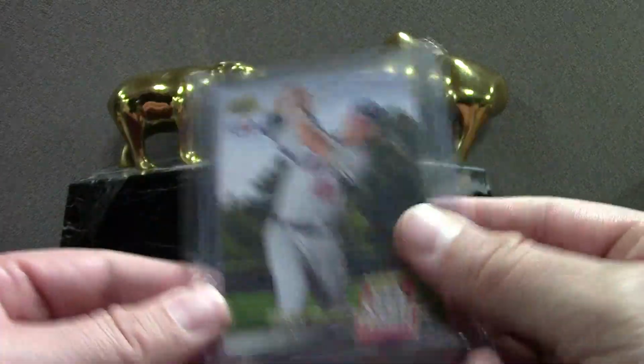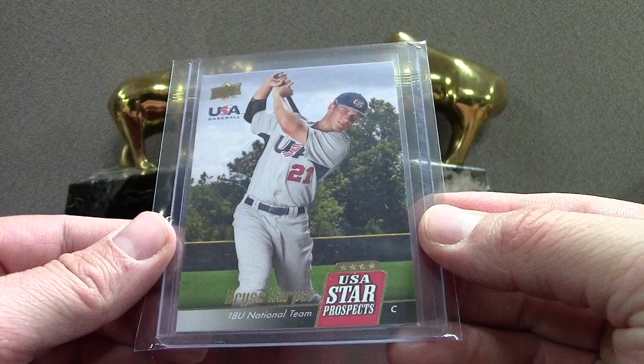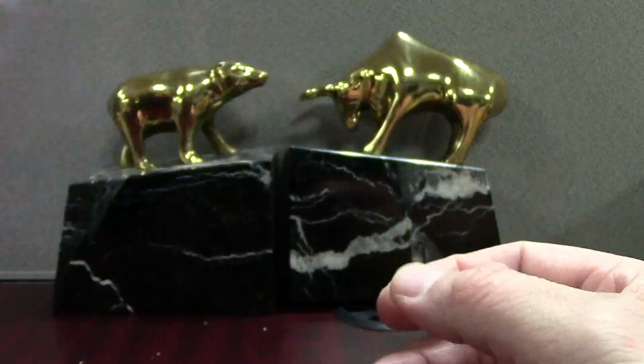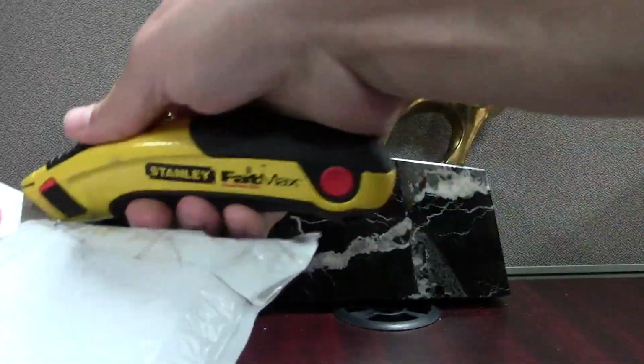This is just a neat card because it's so old, 2009. So he's like 16 here. So USA Star Prospects, Bryce Harper, not numbered, just the base version, but it looks pretty damn clean. So there's a Brycey. And I need to get going on my registry for Bryce and try to get in the top 5 on the master set.